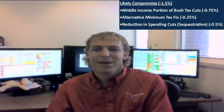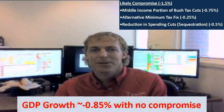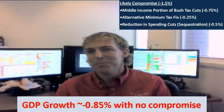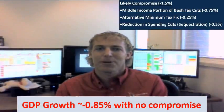And then we predict that maybe 0.5% of the sequestration amount is going to go away. So overall, really the fiscal cliff fight is about a 1.5% hit. Unfortunately, we're already going to see that 0.9 and that 1.45% hit to GDP. If we don't get any compromise, if they do what they're calling go over the cliff, and they just continue to fight about it, we're looking at a negative GDP growth rate in 2013. Now, most people don't believe that's going to happen, but you never know. Most people didn't believe that the debt ceiling fight in 2011 would go on as long as it did.